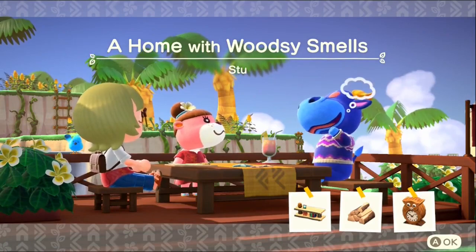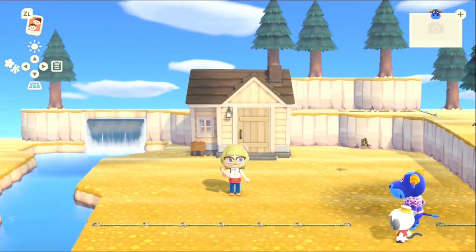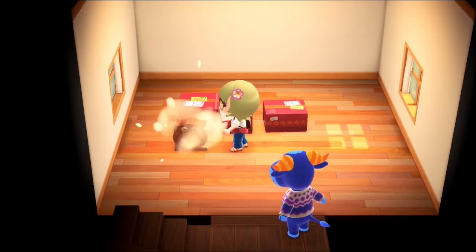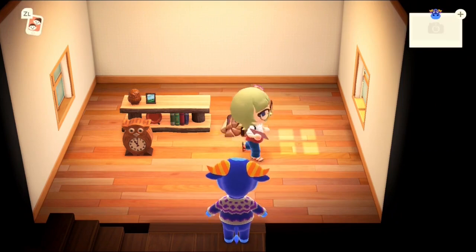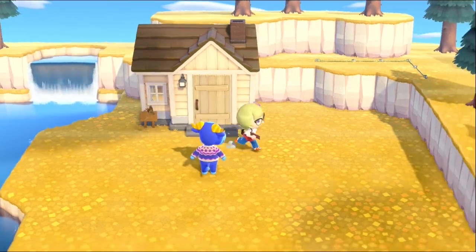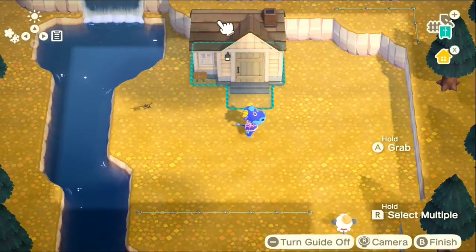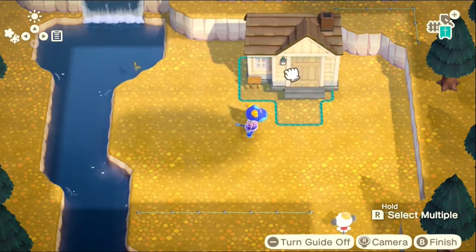Today, our first client is Stu. Stu's vision is a home with woodsy smells. Knowing that Stu is an avid reader and plant researcher, they also love gardening and going into the forest to gather flowers to dry, and they want those things to come together in a cute little cabin in the woods. All things we are absolutely going to be incorporating into their build today.